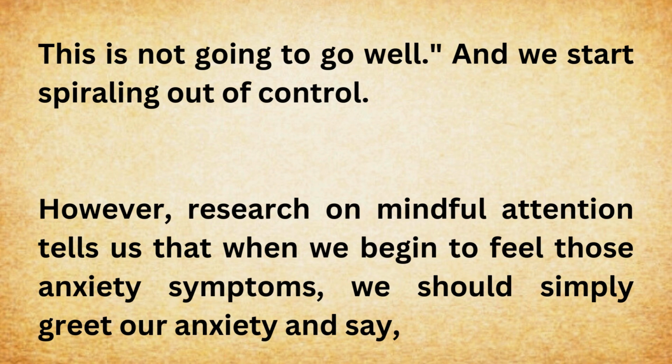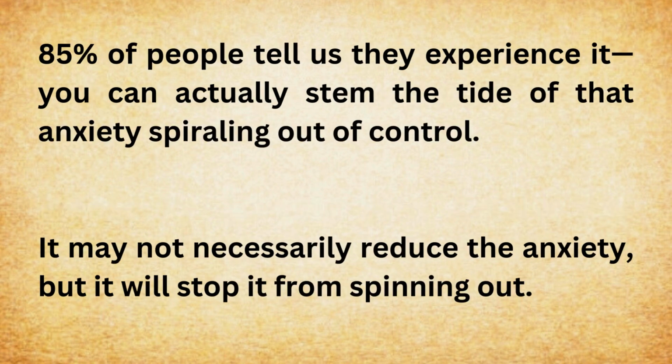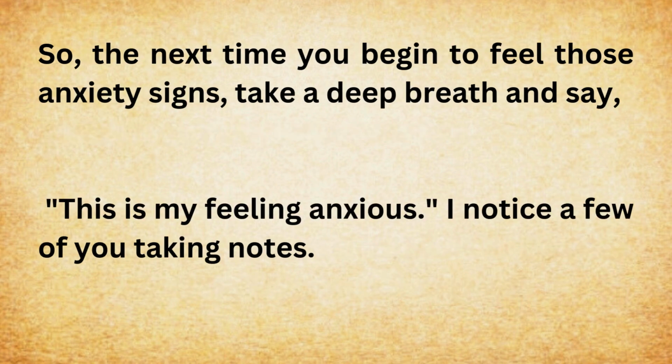However, research on mindful attention tells us that when we begin to feel those anxiety symptoms, we should simply greet our anxiety and say, "Hey, this is me feeling nervous. I'm about to do something of consequence." Simply by greeting your anxiety and acknowledging that it is normal and natural, heck, 85% of people tell us they experience it, you can actually stem the tide of that anxiety spiraling out of control. It may not necessarily reduce the anxiety, but it will stop it from spinning out. So, the next time you begin to feel those anxiety signs, take a deep breath and say, "This is me feeling anxious."